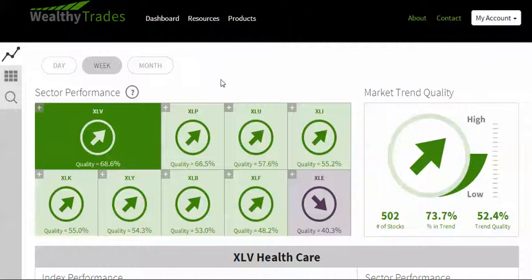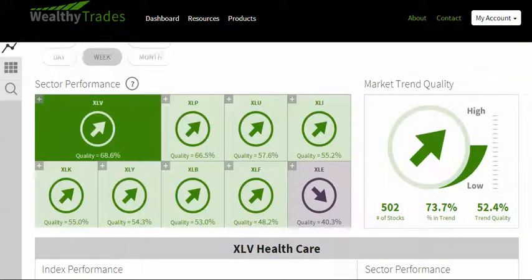This is powerful information so you know how to trade in each market environment. First of all, where's the market moving? Second of all, is the environment a quality environment? And then where are the best places to allocate money?